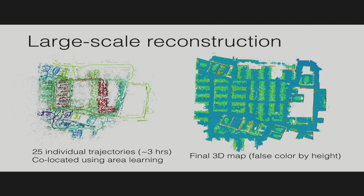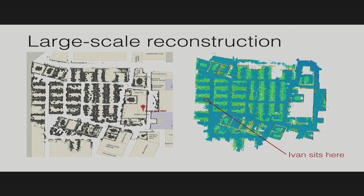So to give you a sense of scale, this is a mesh at a centimeter level that covers an area which is probably approximately 4 times the area of this auditorium. This is what it looks like when we overlay it on a Google Maps floor plan of the building. And this is the desk where I usually sit doing all of this work.